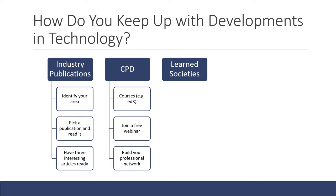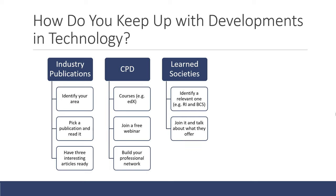And then you have these societies. Things like the Royal Institution offer online lectures and in-person lectures, some of which do tackle technology and computing related topics. And then there's the British Computer Society, for example, that you can get membership of or get involved with what they do. Then you can talk about how you've joined these societies or taken part in something, and that you know what they offer, and that that is one way in which you can keep up to date with developments.